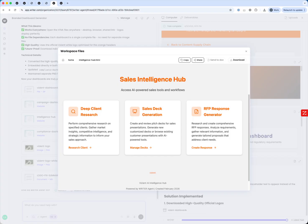So love to get your perspective on where something like this could fit in with your team and what you're doing with your other AI tools.